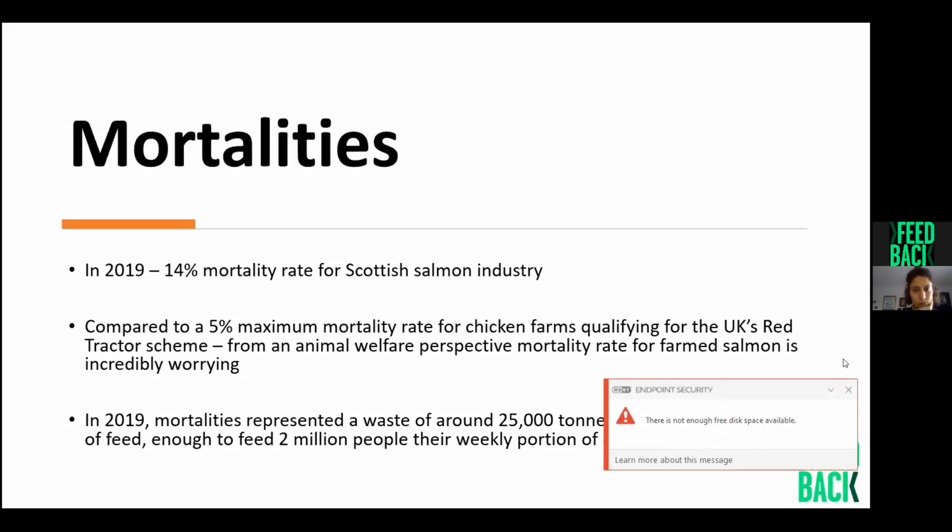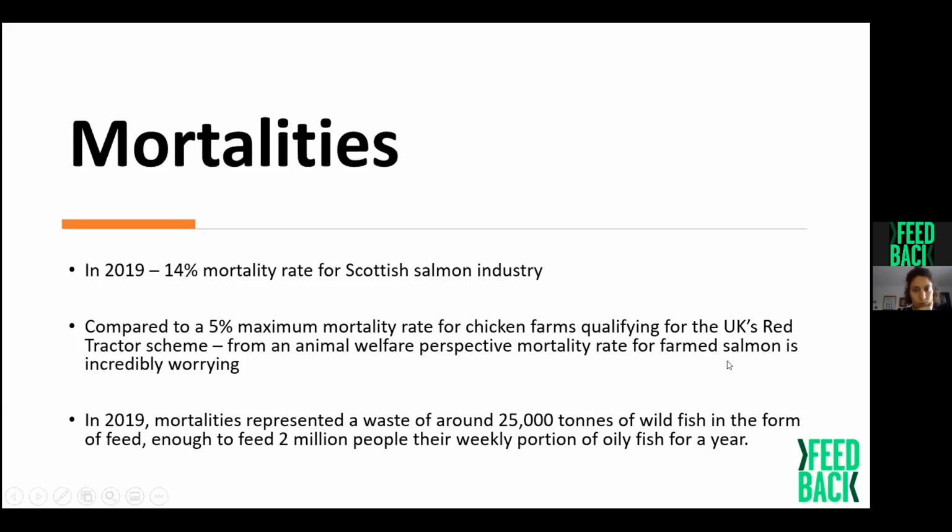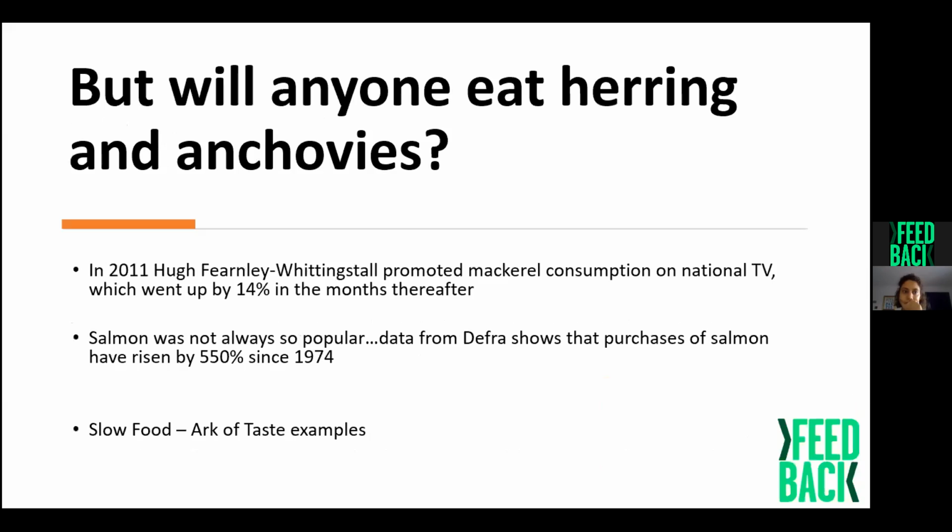So we calculated that in 2019, the mortalities represented about 25,000 tons of wild fish going to waste. And that would have been enough to feed 2 million people their weekly portion of oily fish for a year. So that's obviously quite a lot as well.